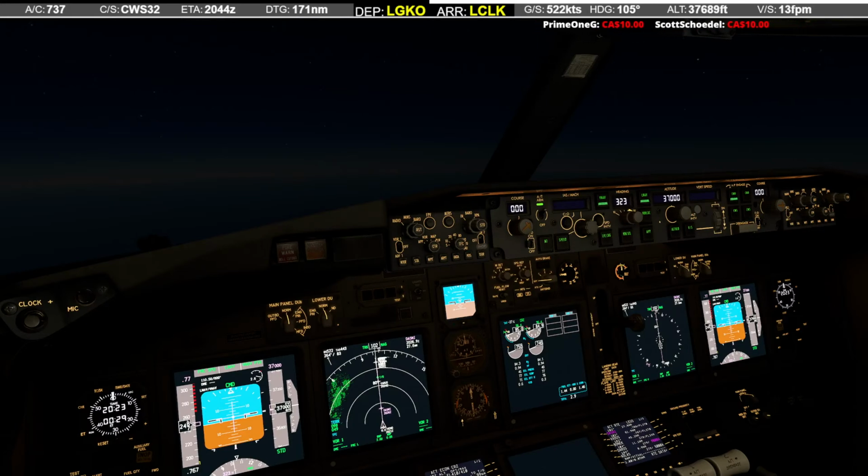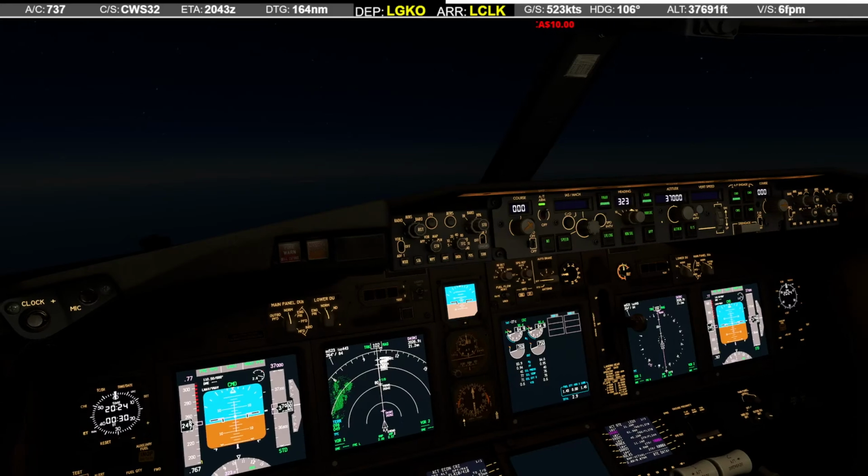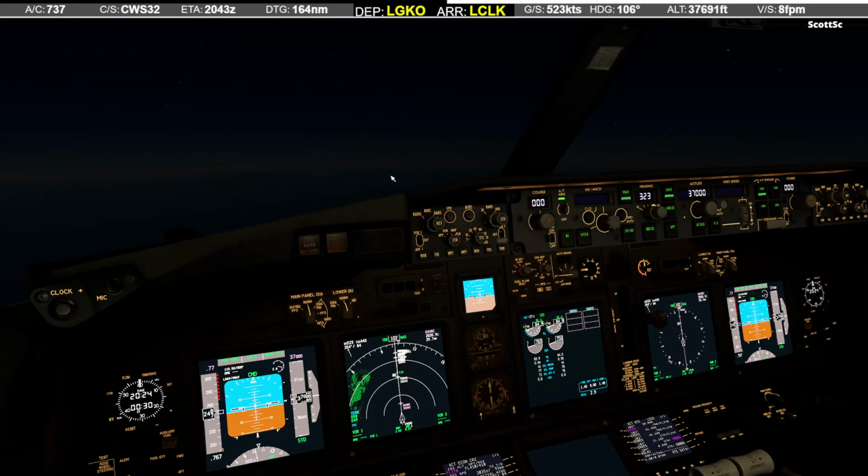All right, let's see what we got going on here at LCLK. So we got two outbounds. We got the, I don't know whose call sign that is, heading to LR. It's Romania. Then we got one going to Gatwick. That's fine. I think they're both in the air. And then there's the two of us coming in. I'm flying the 737 business jet, and although it didn't show it, Kevin is flying the 727-200. Put him in as a generic. He's cruising in behind.